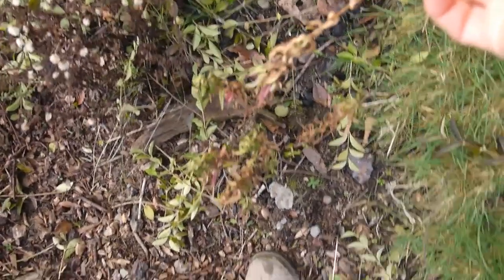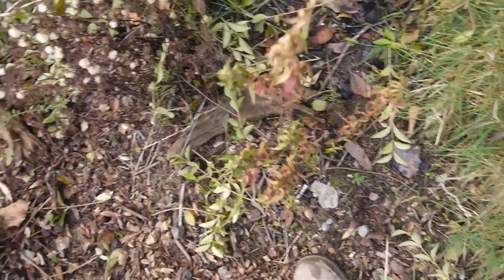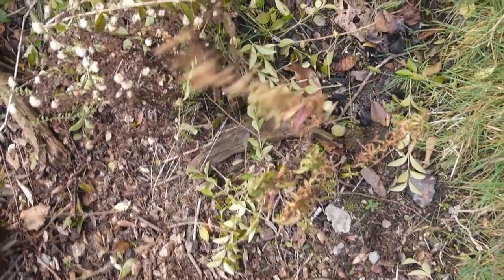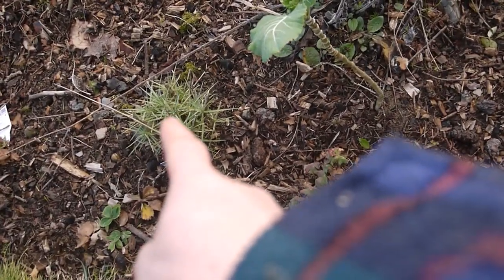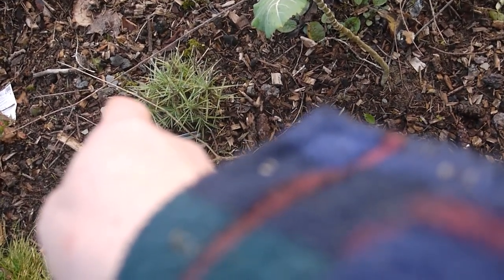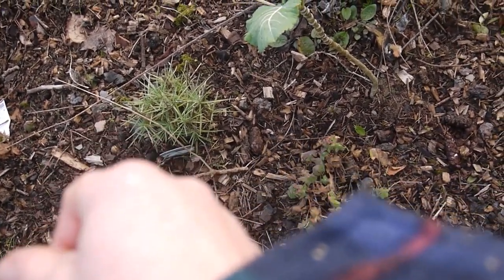I've got penstemon here. This is a penstemon which has got some new growth at the bottom, so it looks like it's going to come back. My rose is doing really well. And I've got this rudbeckia that needs moving. This is a carnation I got off my mum, so I'm going to see if we can do some cuttings off that and keep that going.